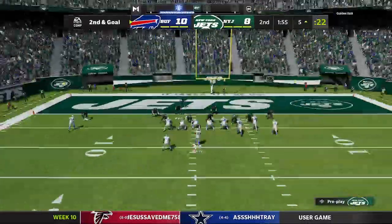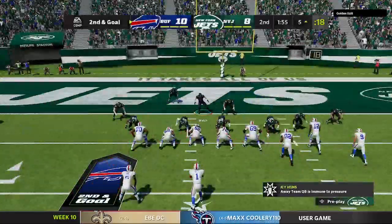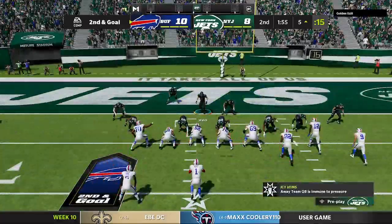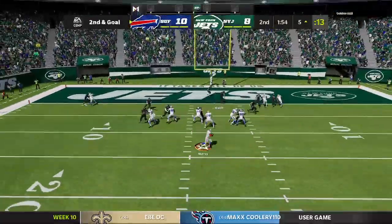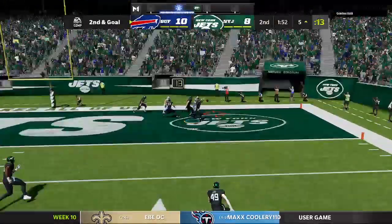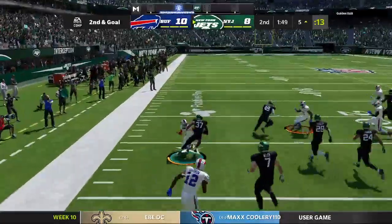So they've been in the red zone 3 times, and it's yielded just 3 points. Can they find the end zone here on 2nd and goal? Out of the gun, here's Murray, sliding out of the pocket. And, oh, it'll be intercepted. Picked off by Amani Hooker.